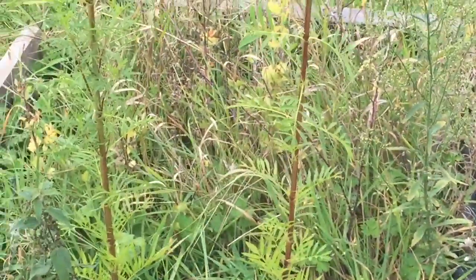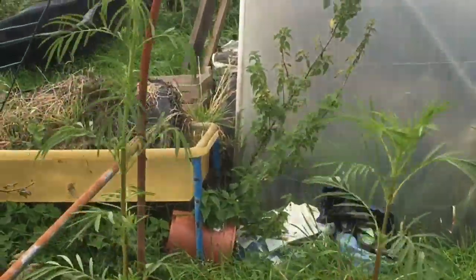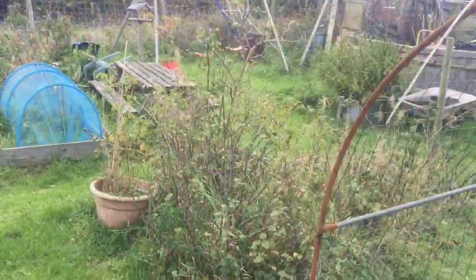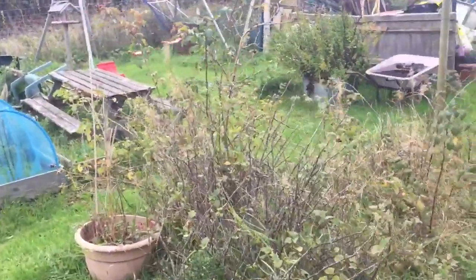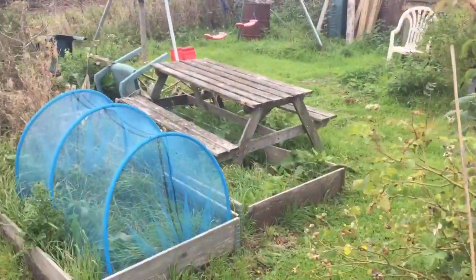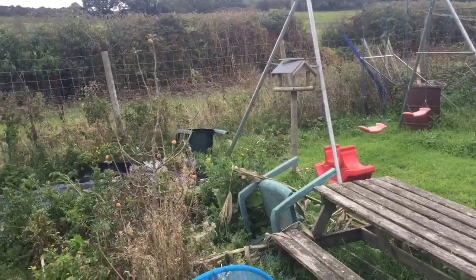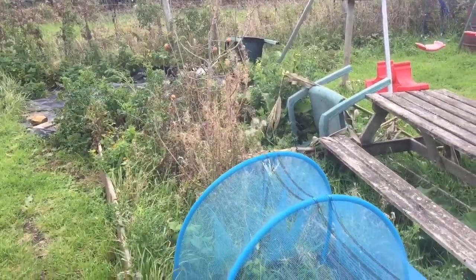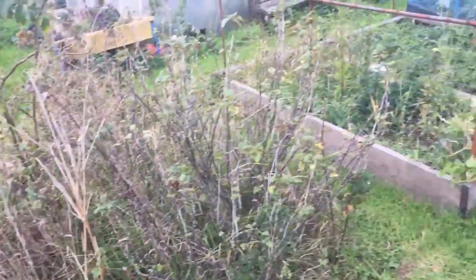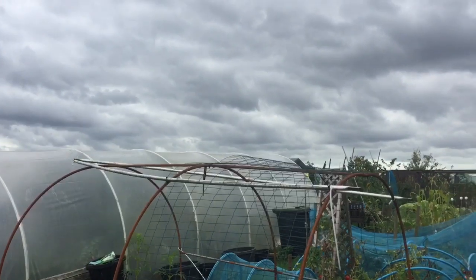And I've got 2 random marigold plants that are just going tall and nothing else. So the rest of the plot remains the same. Needs sorting out, grass needs cutting, and the fruit garden still needs working on. But need to get some spirit back, and let's have a look in the tunnel, as it is just about to rain.